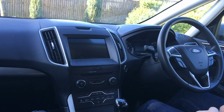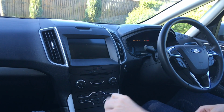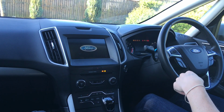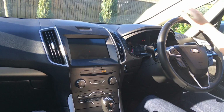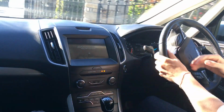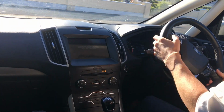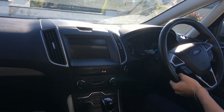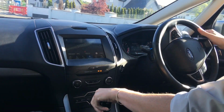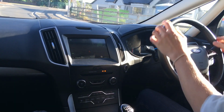So we are in this SMAX. Keys are keyless, push button start down through here, handbrake is automatic. First thing I always notice in these cars is they are really nice and bright because the windows are massive. So we'll get set up here and get going. This car has travelled about 34 or so thousand kilometres.